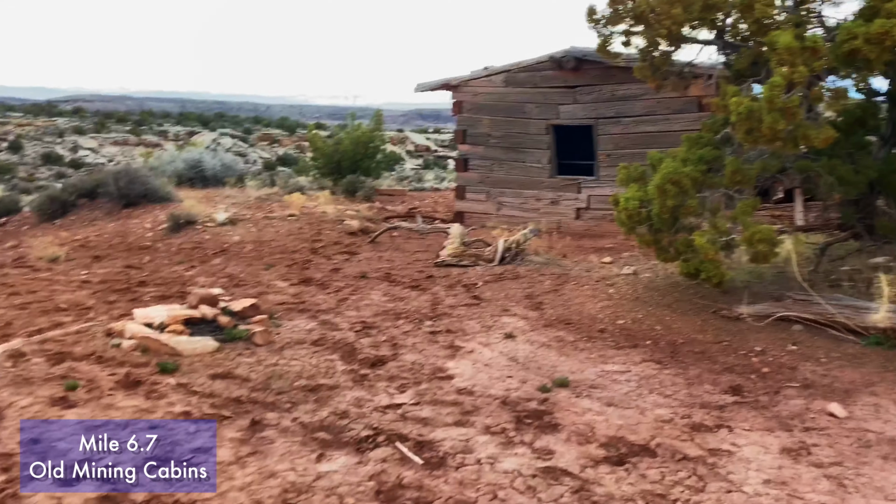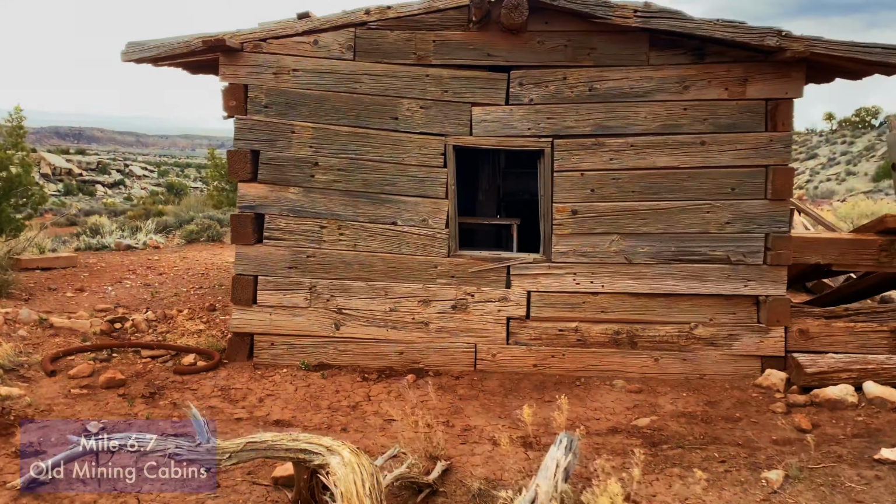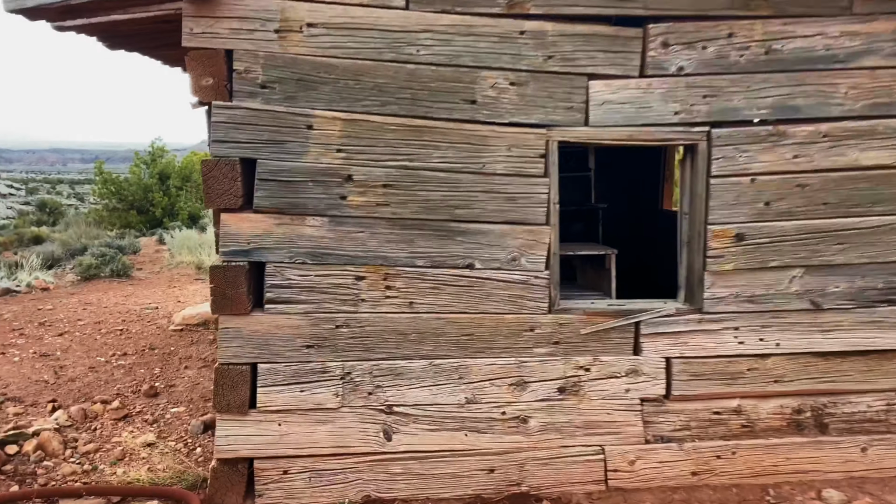Let's go check out these cabins. Let's see what we got. Old mining cabins. And let's go take a look.